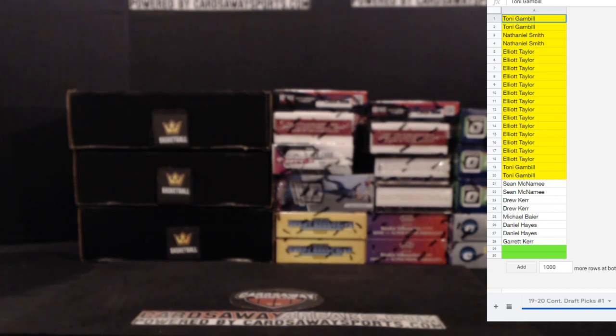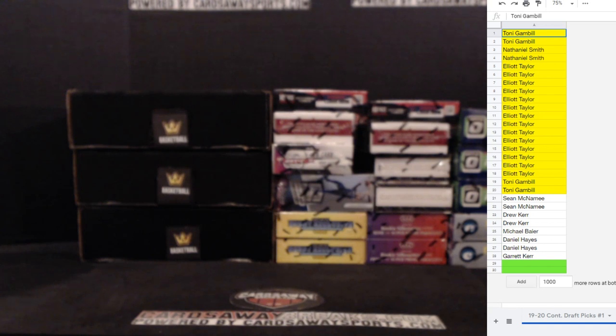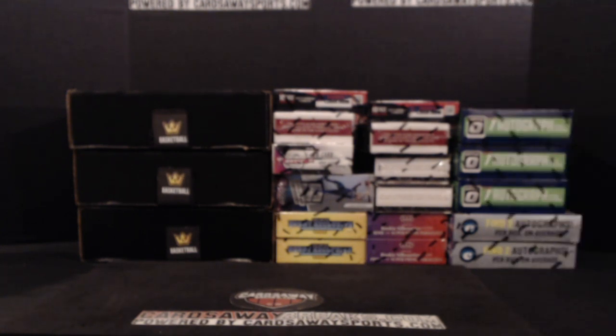We have our 20 box basketball mixer number 14 ready to go. 20 boxes of basketball coming up. Got the sheet right there. Gonna hide that for a quick second.